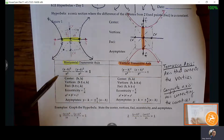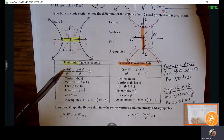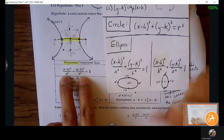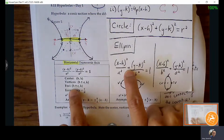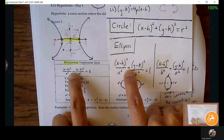Let's talk about the equations here. For a horizontal transverse axis, notice that this formula looks kind of like ellipse, but what's one big distinction that you see? Yeah. Ellipse has a positive separating the x's and y's. Transverse has a minus sign. Okay.